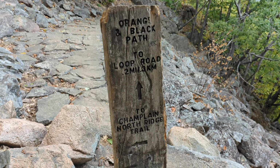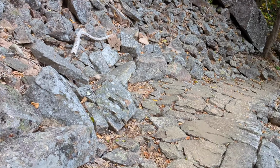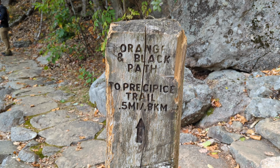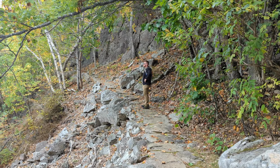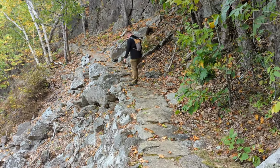So we made it to our decision point, 0.2 miles according to the sign down to the road, and then we would walk the road back versus going on down this way to the Precipice Trail, which is half a mile, and then down. So I think we're going to go and do some rock scrambling. We have some time, so we're going to work our way back down there and let the adventure continue.